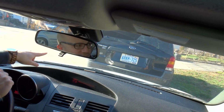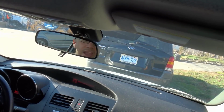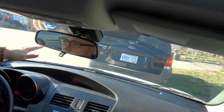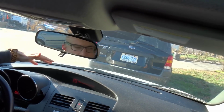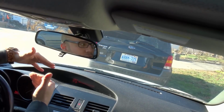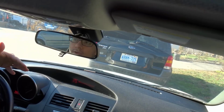Because if that person doesn't have much space in front of them, you're now leaving them very little space behind them. And what you don't want to do is this, because then you're going to block the person in. And if that person has to get out of that parking spot and they have to reverse and you've only left them 2 or 3 inches, then there's a decent chance that they're going to hit your car, okay?